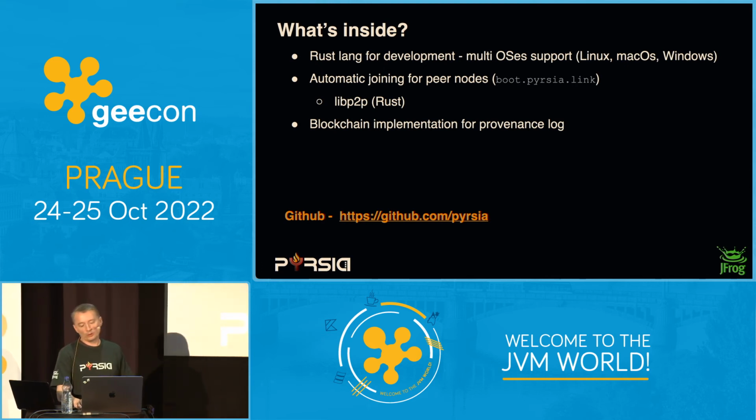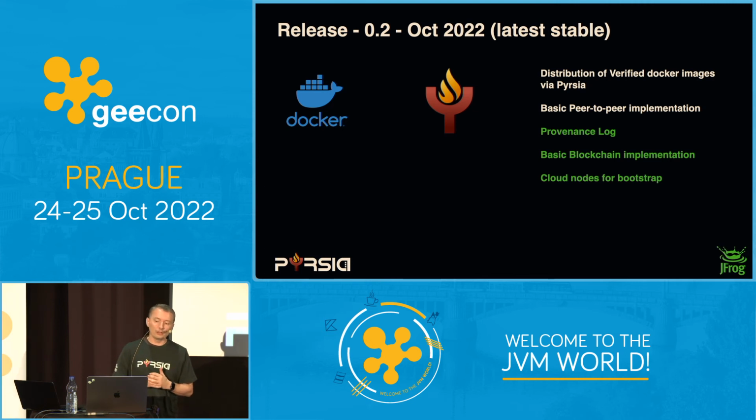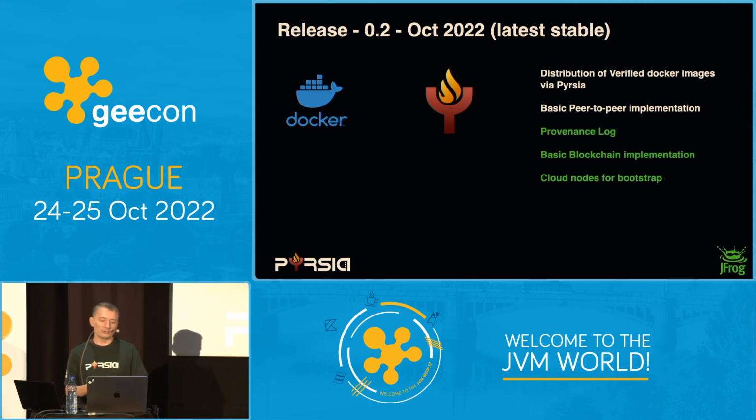So yeah, let's see what features we're thinking of. The latest stable release is 0.2, and I think it's already available, or it will be available today or tomorrow. So you can install Pyrsia, for example, using brew, and it will fetch the 0.2 version. What we have in this version is, first of all, we support Docker. We have a Maven prototype there. We support a basic peer-to-peer implementation. There is a transparency log, a pretty basic blockchain implementation. And we have something which we call cloud nodes for bootstrap. It means if you start a Pyrsia node on your machine, it will automatically join the so-called global Pyrsia network.